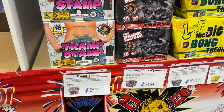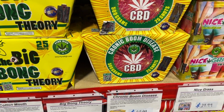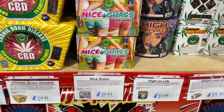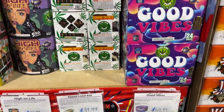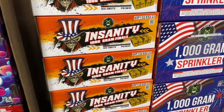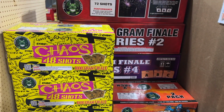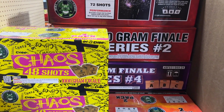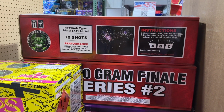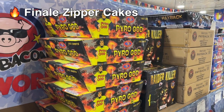And then down here we get into Inked Pyro and Pyro High, some of the best named fireworks that there are. And then over here, we have Chaos, Cataclysm. Those are the other two set 1,000 gram finales. And then we have 3 set 1,500 gram finales on the other side. On this side, we have our finale zipper cakes.